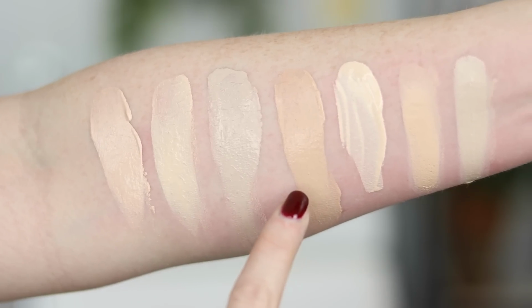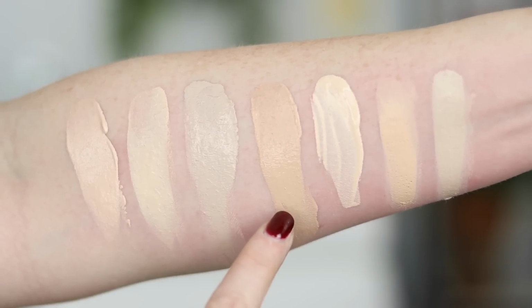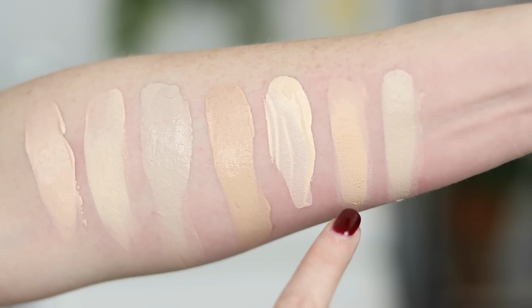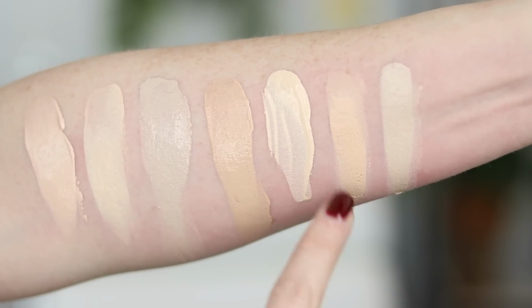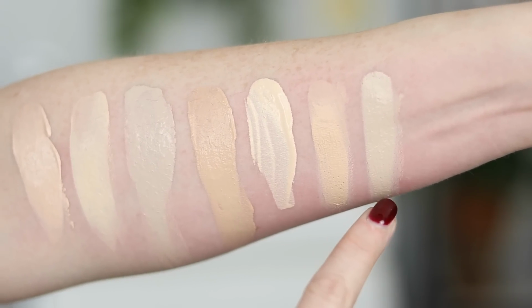Next over is CoverGirl Vitalist Elixir in the lightest shade 705, which is definitely way too dark for me. I have to mix that one. Wet n Wild Photo Focus Foundation in the lightest shade. And then just a couple of my usual ones I swatched so you can get an idea. This is the Pure Cosmetics Bare It All Foundation in the lightest shade Porcelain and Dermacol 208. Alright, there we have swatches. I think that is everything.